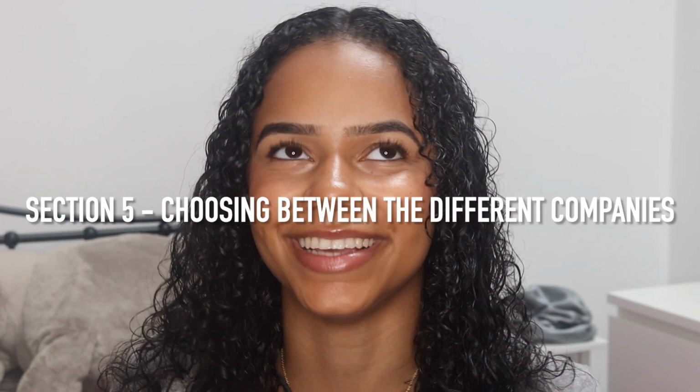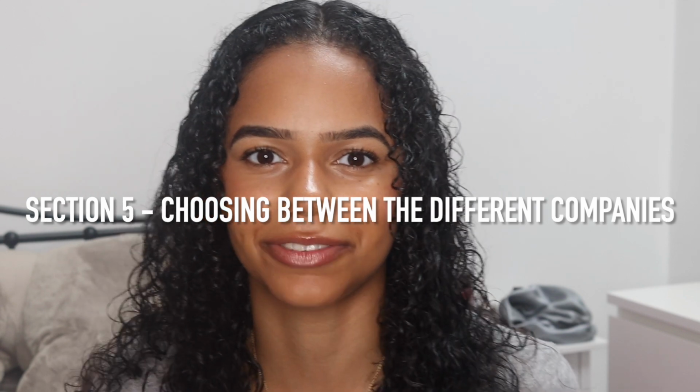Section 5 is choosing between the different companies. Hopefully you've sent away your applications at this point and now you've got some job offers, but you don't know what to choose. I think that it's best that you create a table, probably even in advance of your applications, and write down the different qualities that you want for your employer and compare the different companies you've applied to.